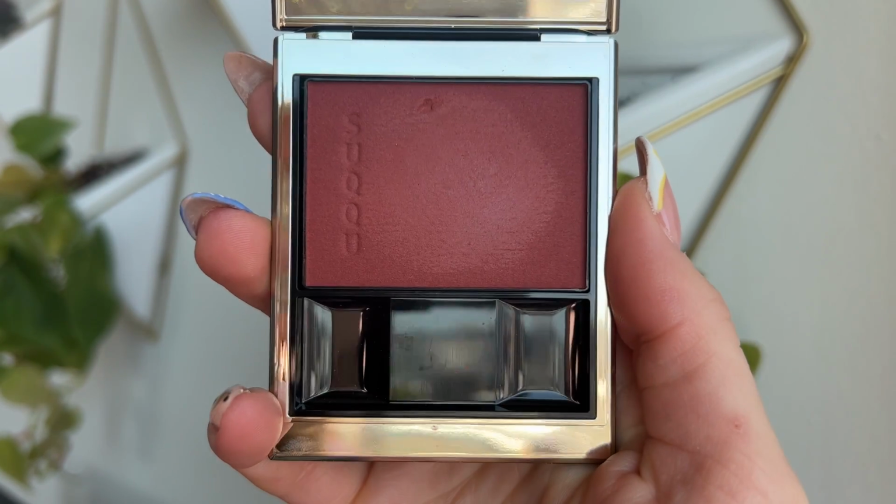I think these are some of the most unique formulas I've ever tried in a blush. These have a really high oil content, so although it is a powder blush, as the name would suggest, it really just melts into the skin because that high oil content gives it a little bit of creaminess. You guys will probably notice in the product shots, there's definitely a sheen in the pan where I've swatched the product. It's a really interesting texture, and it gives this really beautiful skin-like natural look to the skin.